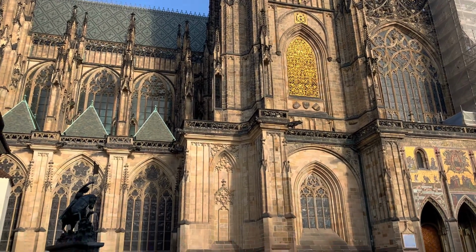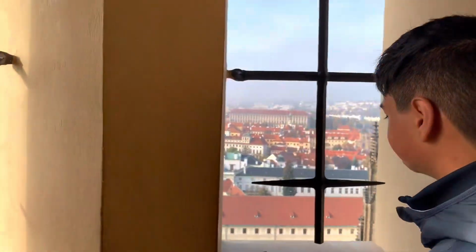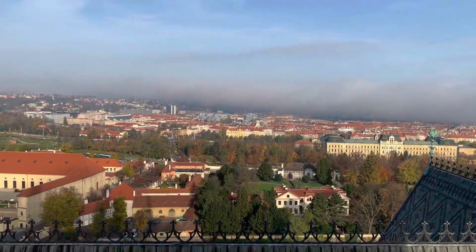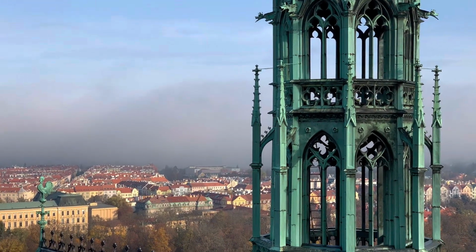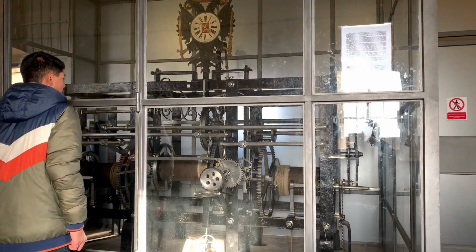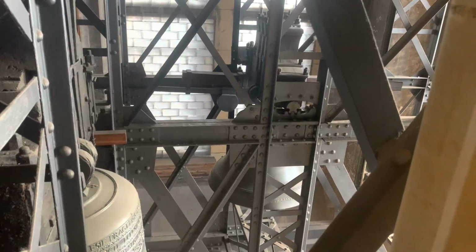We go up 272 steps on this clock tower. We are on top of the cathedral tower right here, and it gives us some amazing views. You could see the working mechanics of the clock, and we could also see the bell.